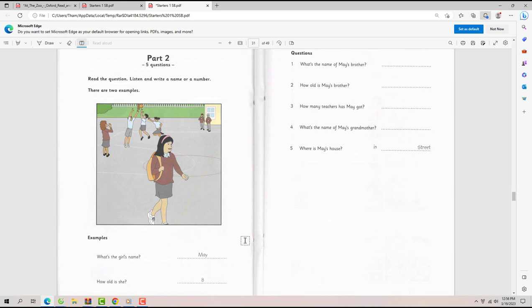1. Is that your brother, May? Yes, he's playing football. What's his name? His name's Sam. You spell that S-A-M. Oh. Two. How old is your brother? He's 11. 11? Yes, that's right.